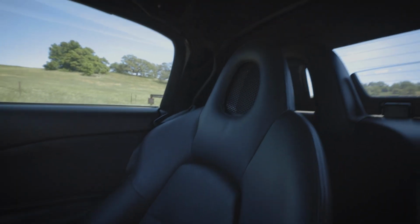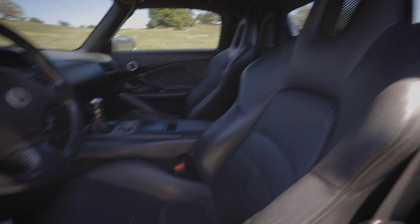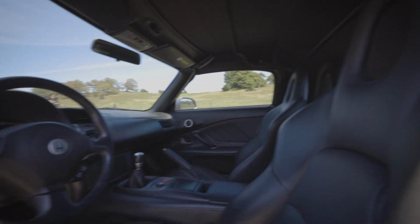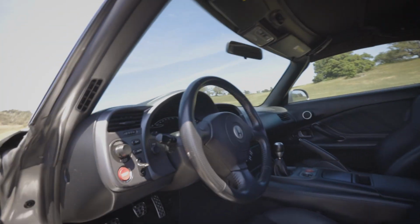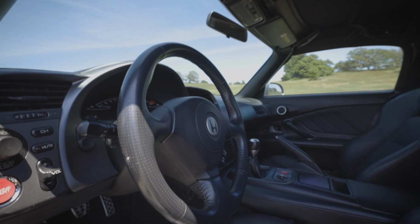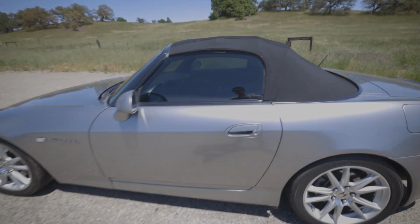Interior is super clean. I mean, look at those seats, dude. It's 75,000 miles. Like, bro, this does not look like it's been driven out on the streets for the last 20 years and 70,000 miles later. It's full ceramic tint around. The last owner wanted to do that to protect the interior so it doesn't get too hot, so the dash doesn't crack or anything.